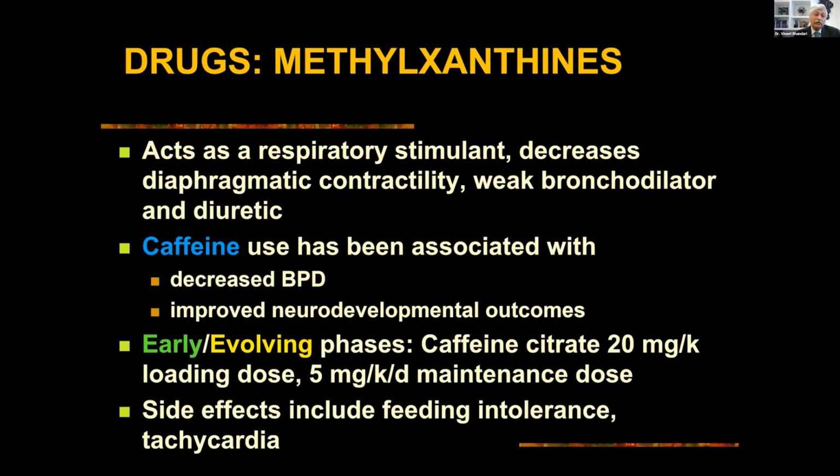It's not only a direct respiratory stimulant, it decreases diaphragmatic fatigue, it's a weak bronchodilator and a diuretic. So it has multiple actions, and that's why we think it definitely seems to be associated with, and has been shown to, decrease BPD. And as a follow-up of the CAP trial, it also improves neurodevelopmental outcomes.